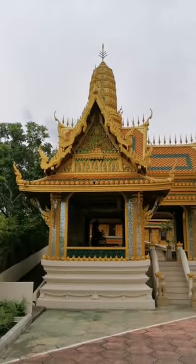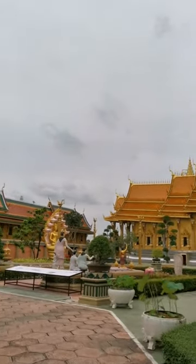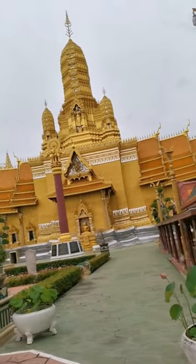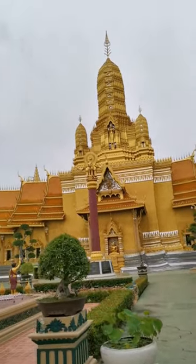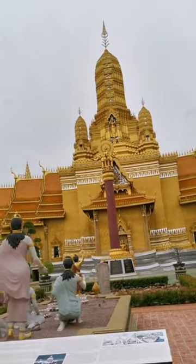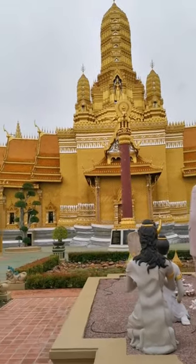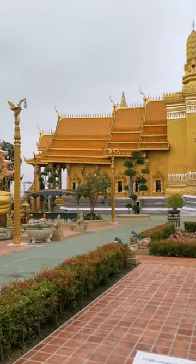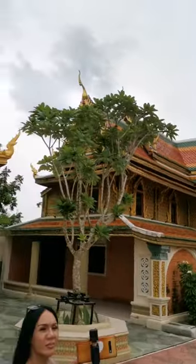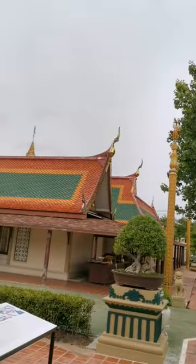Parang duplicate na lang to sa mga temple sa Thailand. Oh, this is so grand. Look at that. Woohoo! Love it. I love it. Look at that. Gorgeous.